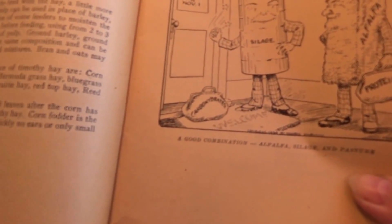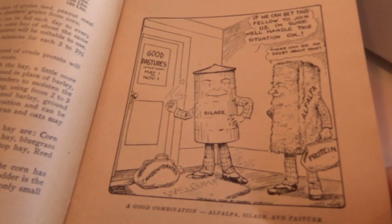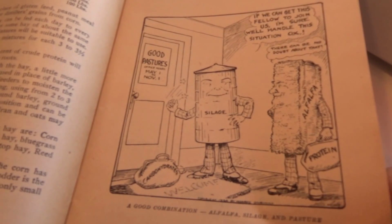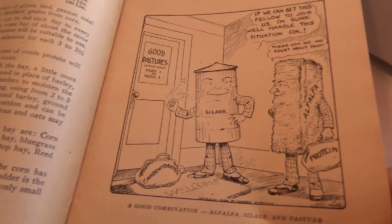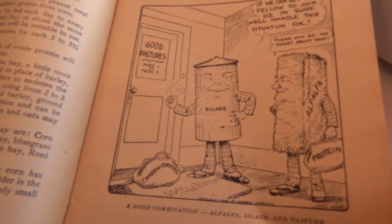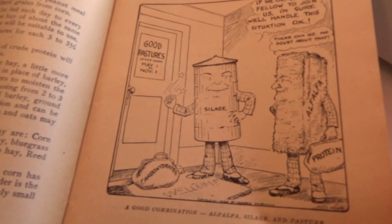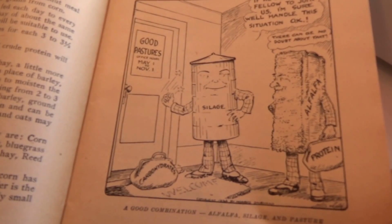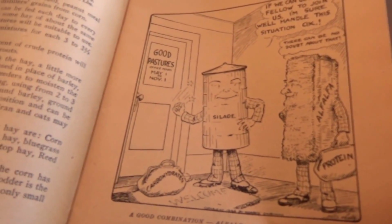There you go. Oh, look at this. Good Pasture, office hours, May 1st to November 1st. If we can get this fellow to join us, I'm sure we'll handle this situation okay. There can be no doubt about that. There's the silage, the protein, and carbohydrates. Wow, there. Now that's a nice comment. Good combination. It's nice to have a little bit of comment. Lighten it up a little bit.